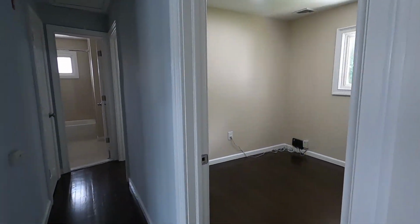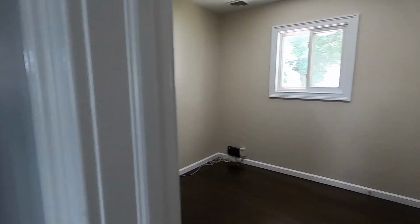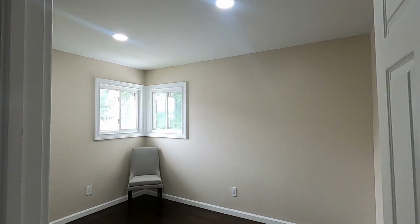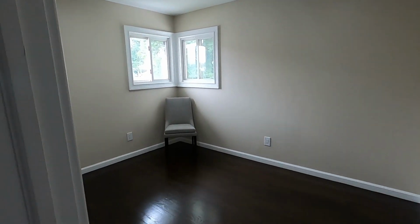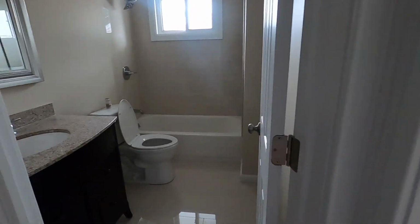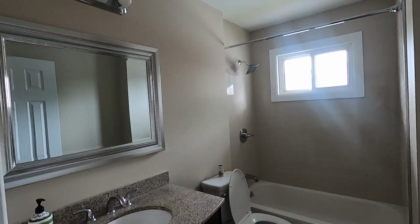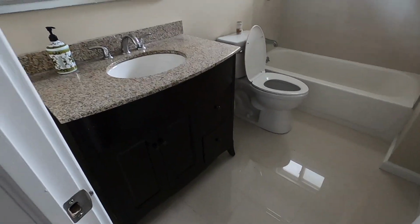Now we're going into the hallway that has all the other bedrooms. This house had 3 bedrooms on this floor and another bathroom apart from the master bath. All bedrooms were very, very nice sizes, and the bathroom was pretty standard but beautiful. I would probably just change the colors on the walls because I don't like beige walls. I like everything all white, super clean, super nice.